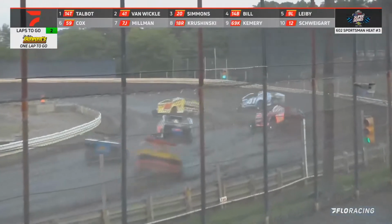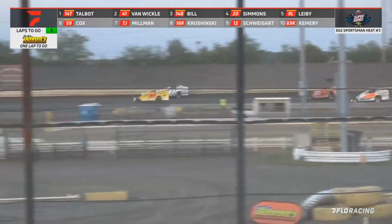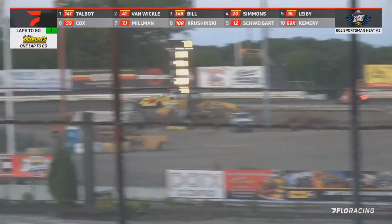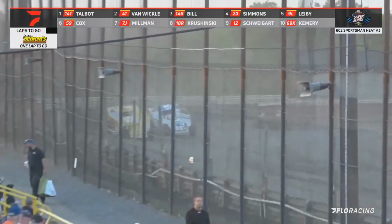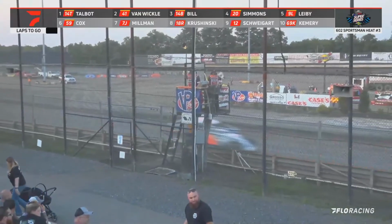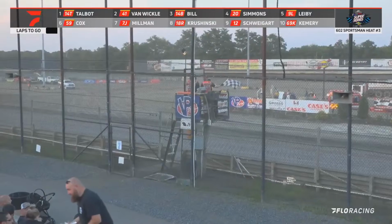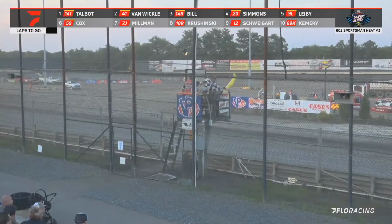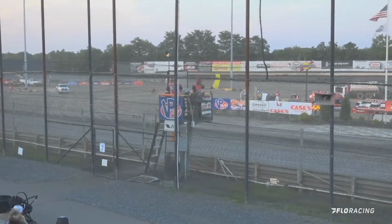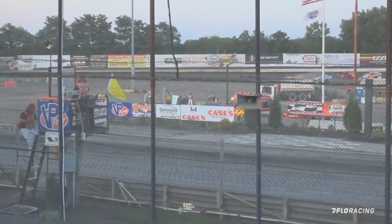Peyton Talbot once again grabbing the lead before Van Wickle again gets a great run into 1. He's going to pull even with him, and we got a side-by-side battle for the lead. Ethan Bill back around the point leader Ryan Simmons and into third. Off the corner, they'll trade lanes, but Talbot will hold on by a car length to win over Van Wickle. Ethan Bill will beat Ryan Simmons to the wire. Jimmy Livey and Colin Cox will round out the qualifiers. Whoa, baby. That was 2 wild laps there, Pete.